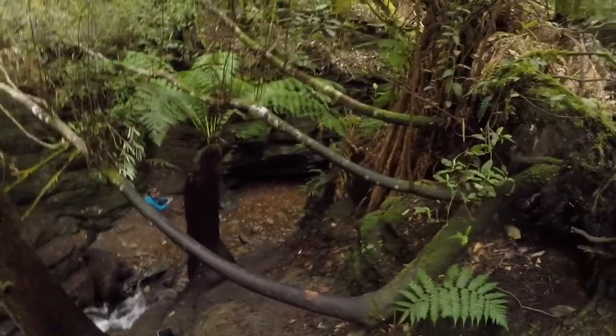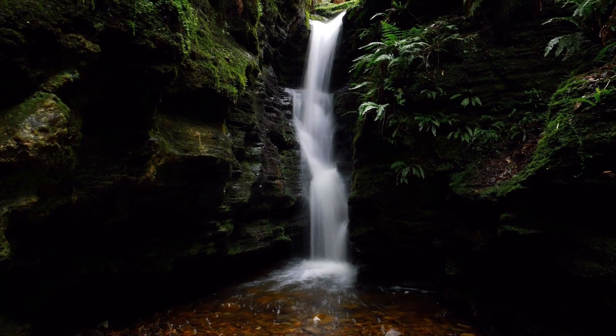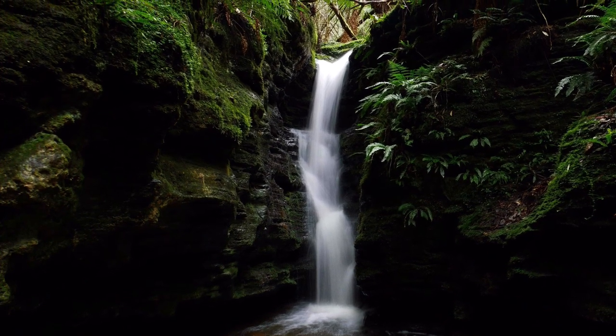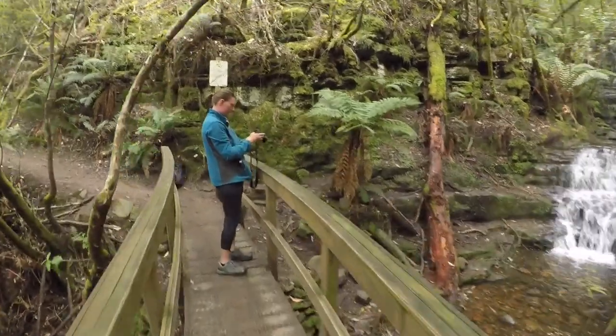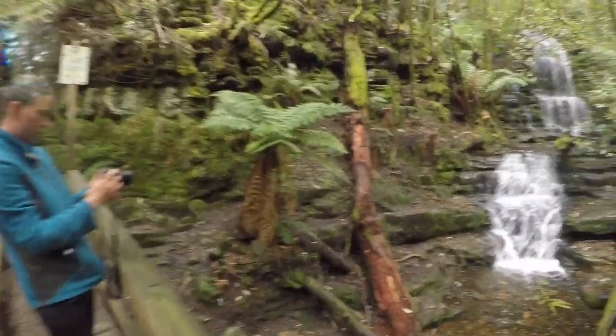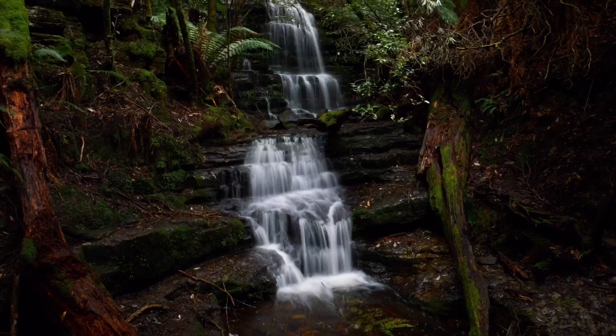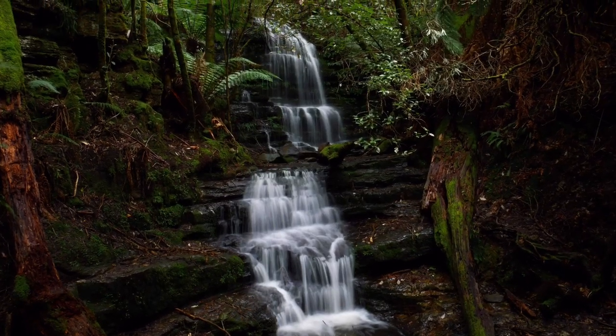The Secret Falls have no official track, and visitors should be mindful of the native vegetation while making their way in. Only a short walk upstream from Secret Falls is the first official waterfall on today's circuit, Myrtle Gully Falls.